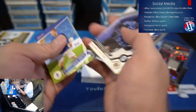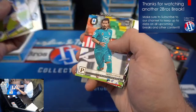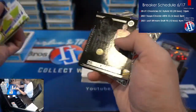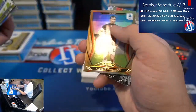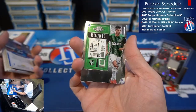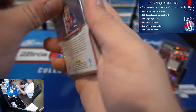Jakub Jankto, Lukaku, Luperto, DeMarco, Vlahovic, Verde, Lapadula, Lianco, Lapadula, Perisic, Bilotti, Romagnoli, Kessie, Zapata, and Mulder. Contenders optic rookie ticket. Last pack, Serie A. Good luck.